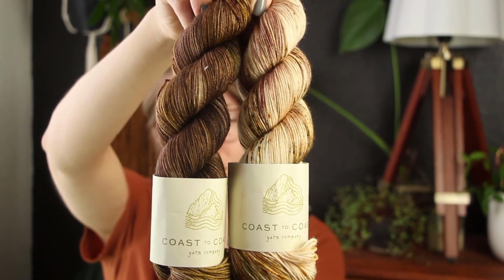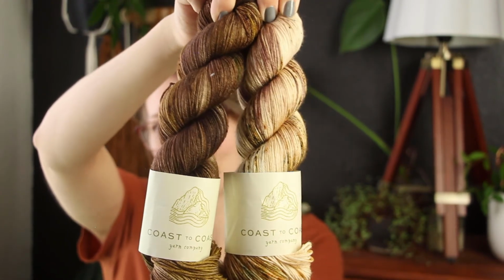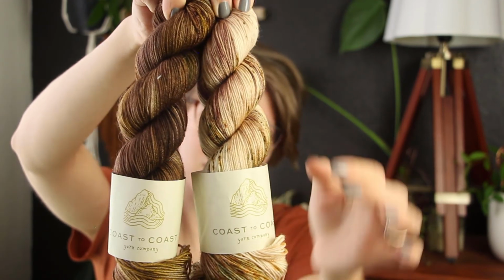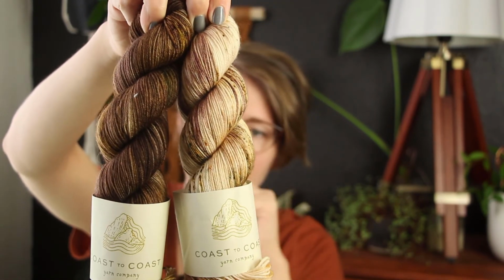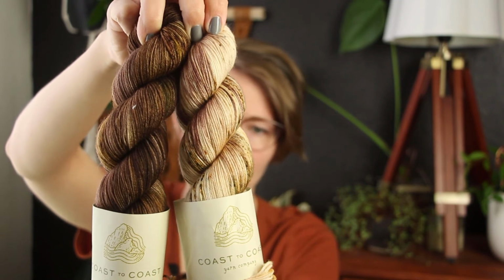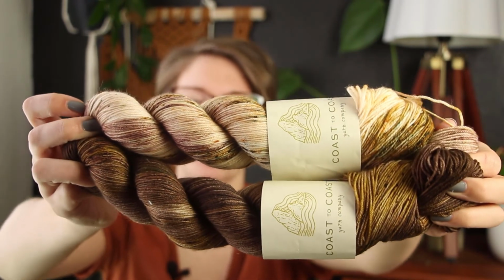These are from Coast to Coast Yarn Company. Sorry, I know it's Coast to Coast, but I always call it something else. It's Coast to Coast YarnCo. This one is Brittle Gill, and this one is Shiitake, or Shiitake, however you want to pronounce it. These are both on her signature sock base. These are from her Mush Club.